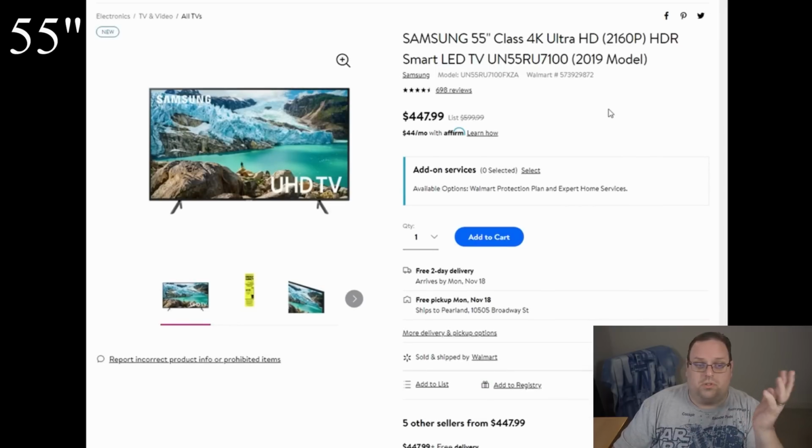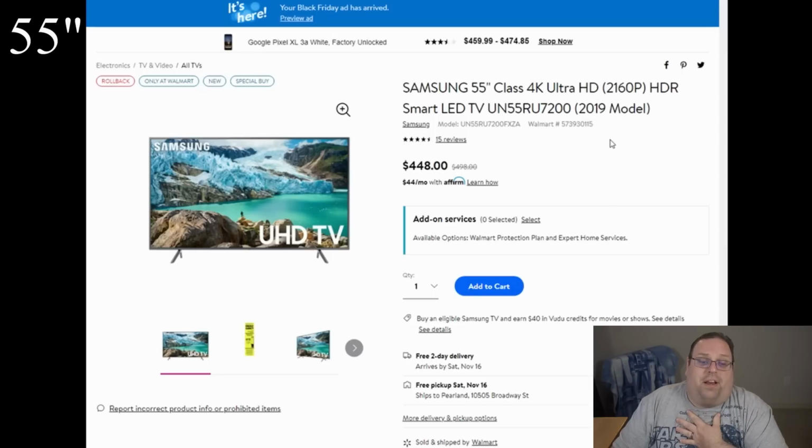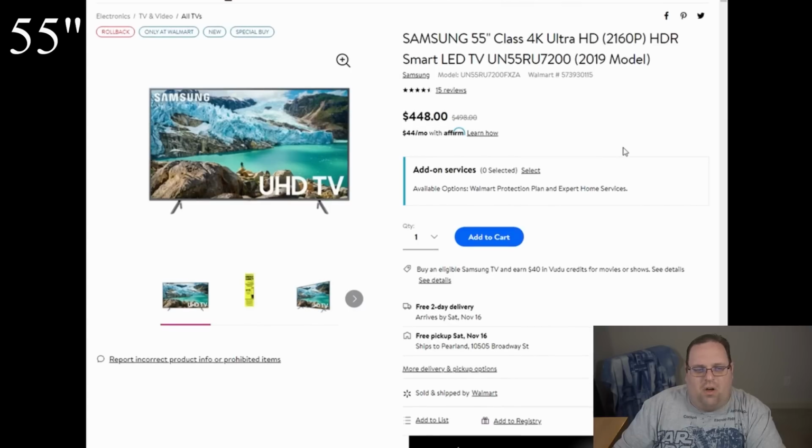7 series starting at $447.99. However, this is another case where you pay a penny more, and in my opinion, you get a better TV. So for a penny more, $448, you're going to be getting the 7200 model, which to me has better features, and also you're going to have better longevity as far as the software updates and everything like that.